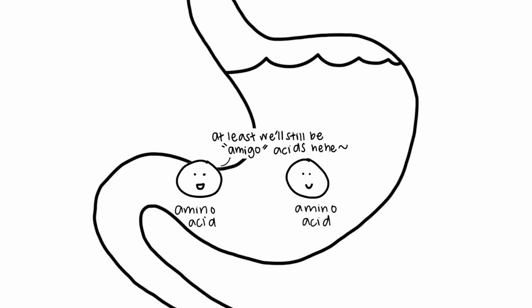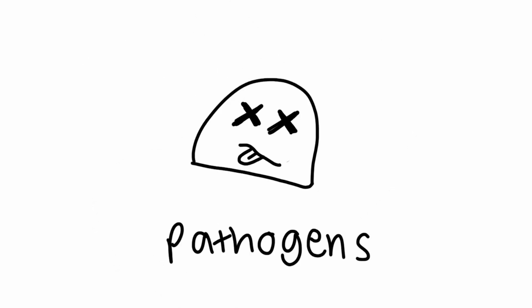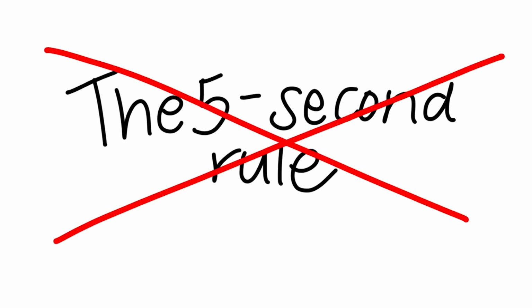Yay! Fun fact, because gastric juice is so acidic, it also breaks down pathogens, which are harmful organisms to the body and are responsible for making you sick. So really, the 5-second rule does not apply. Your food is still contaminated after falling on the ground, it's just your stomach doing you a favor.